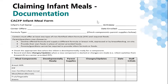So we have a new CACFP infant meal form developed starting this fiscal year. This just gives us a little bit more information. So let's go through the infant meal form together. This form should have the infant's full name, date of birth, the formula type that your center offers, the date the infant was enrolled, and the formula type the infant is drinking right now.